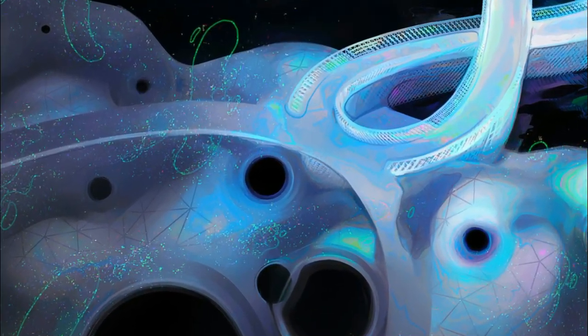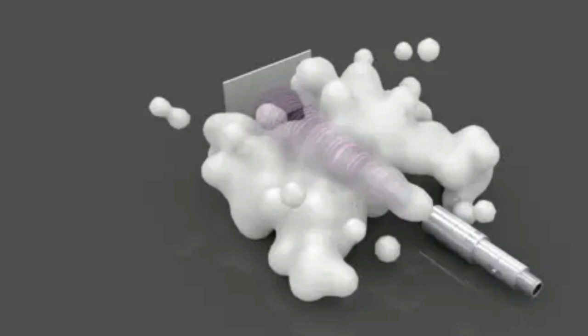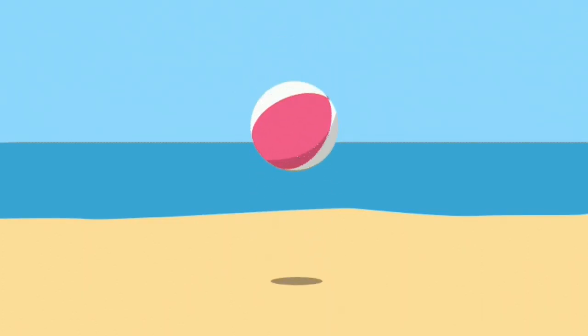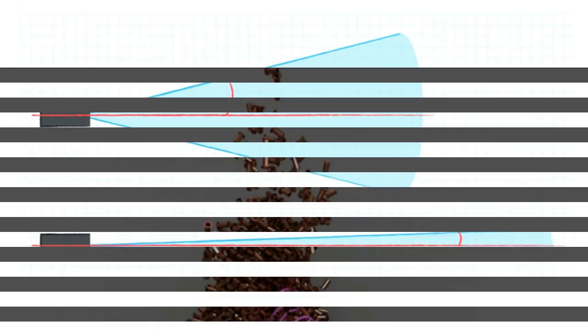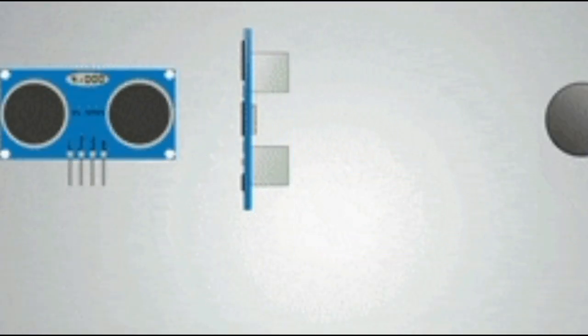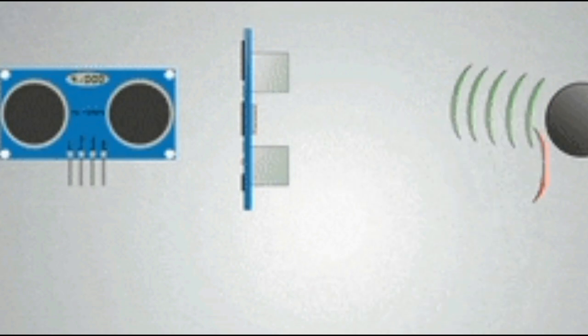The surface structure of the measured object has no influence on the measurement result. This means uneven bulk materials, punched sheets with holes, or moving and bouncing objects can be detected. Thus, for uneven surfaces, the aperture angle is set particularly wide, while for narrow and small surfaces, it is set particularly narrow.